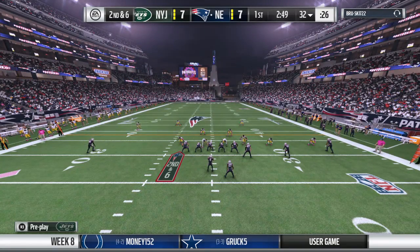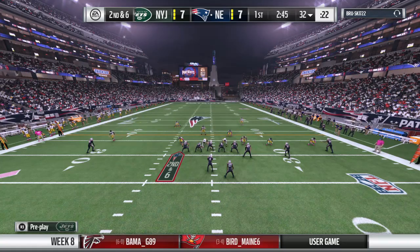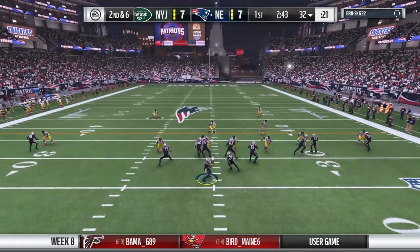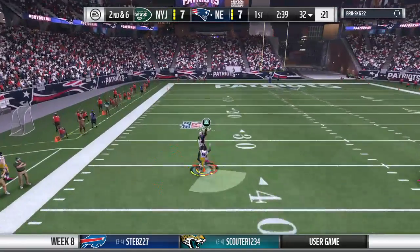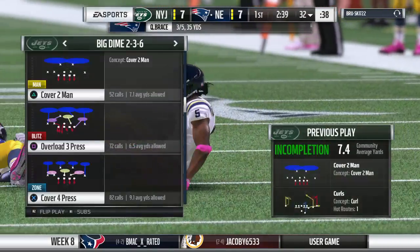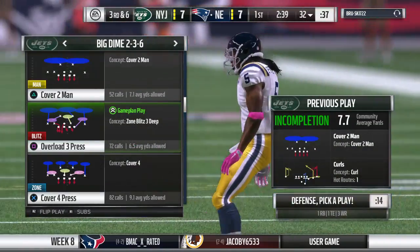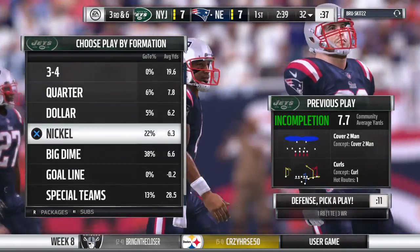Flex round. Ohio. Now they'll throw here out of the gun. He's going to loft one deep left side here. And the hit jarred it loose. It's incomplete. Well, they went for the big play there, but that drop could really hurt their momentum.